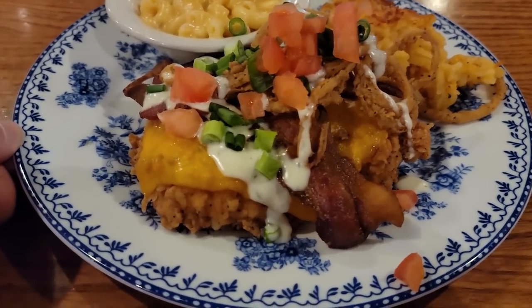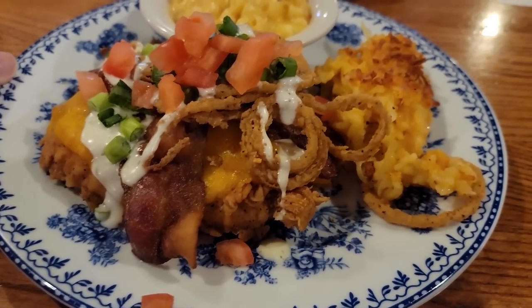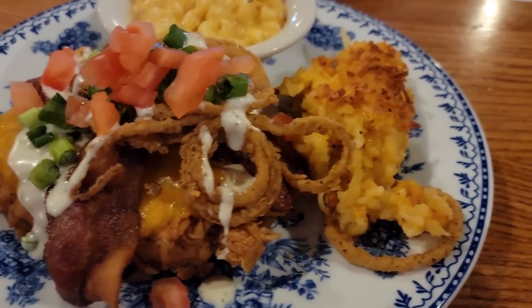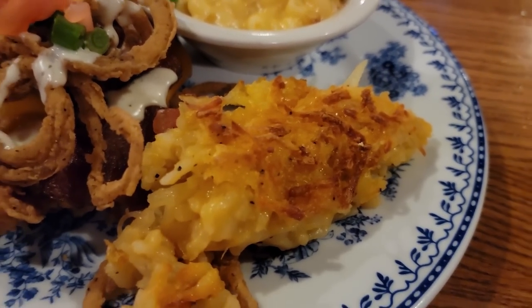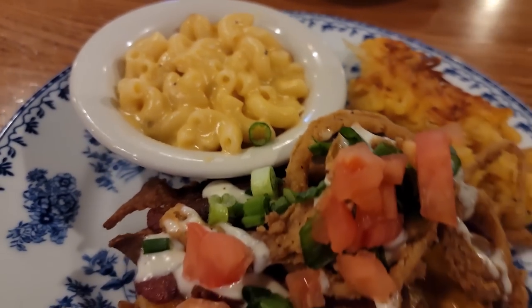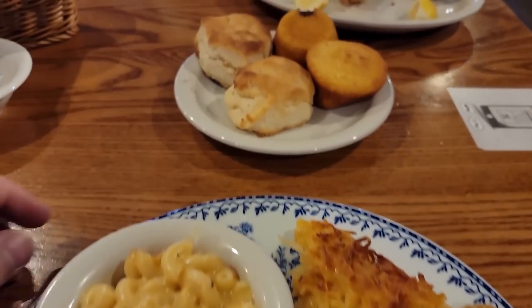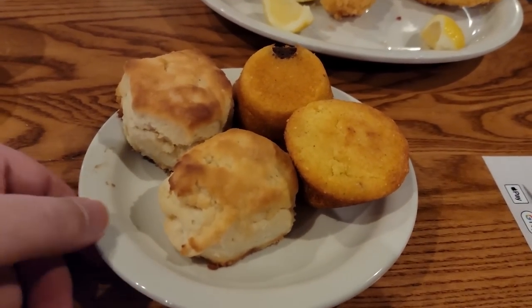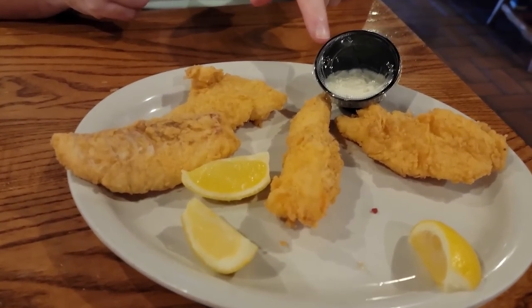So I ordered the cheesy bacon fried chicken there. It's got a little bit of French onion going on. And these are the cheesy casserole. Looks really good. And I opted for some mac and cheese, which makes a really good lunch. Of course, they bring out their biscuits and cornbread, and then you got the, I think it's white pork.